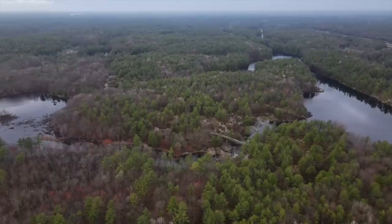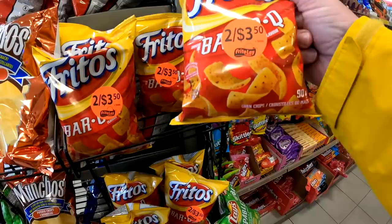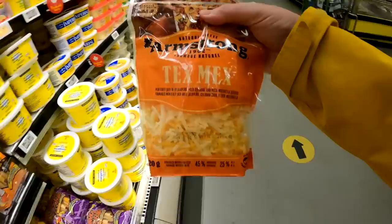But it's a rainy couple of days, so we're going to head up to Muskoka. Like I said in one of the other videos, I was very interested in making the Texas hot dog that I had at Buc-ee's while I was in Texas. I have everything I need except two items. One of them is the Frito-Lay's, I believe, corn chips. And the other is a Monterey Jack shredded cheese. Those are the only two items I believe I'm missing.